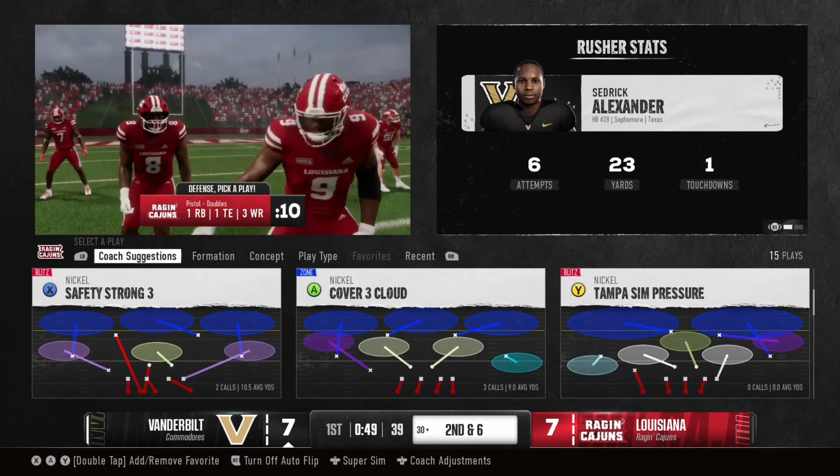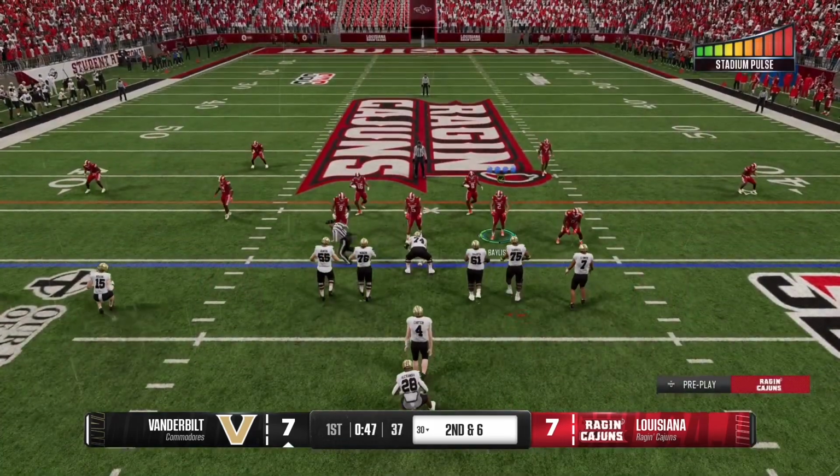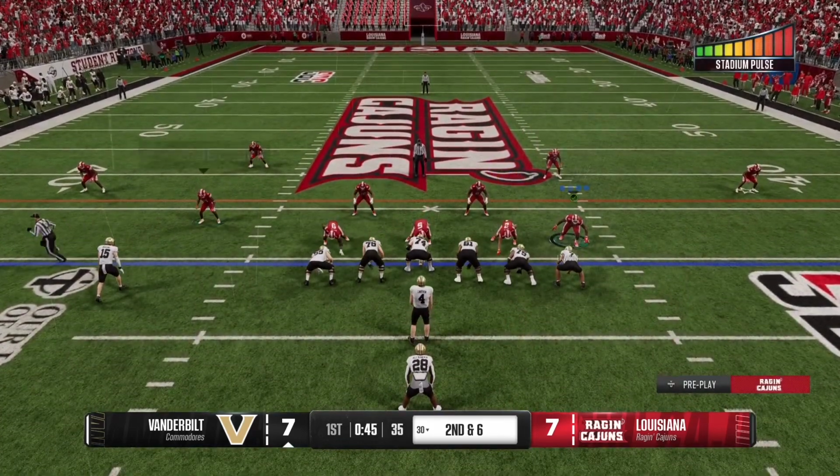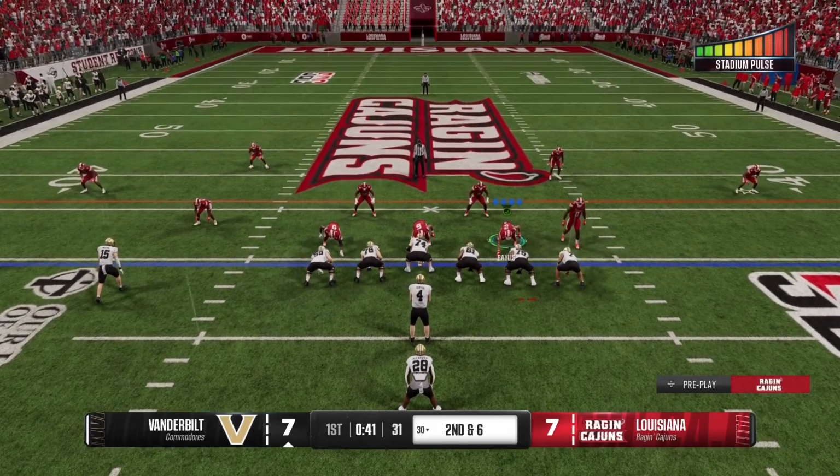And I think that's the difficulty being a play caller. Like, I have to balance all of those things. My defense is a little bit tired. I can't put it on the field, but I got to be aggressive because this is a back-and-forth type game, so a lot to process and think about.